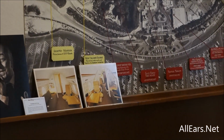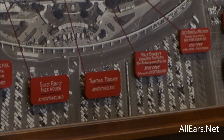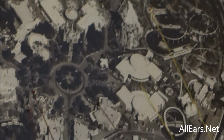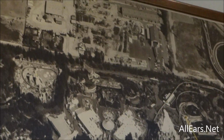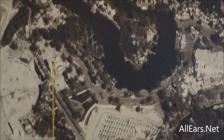Walt Disney's Enchanted Tiki Room, which opened in 1963. Great Moments with Mr. Lincoln that came to Disneyland after the New York World's Fair. So things like that. The things in yellow were things that were coming. Now when Walt passed away in 1966, It's a Small World, which is listed as a coming attraction, had already opened. And you can see New Orleans Square had also opened. That was one of the last projects that Walt worked on.